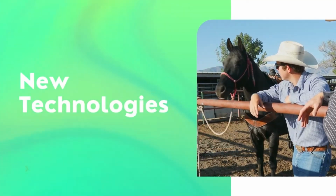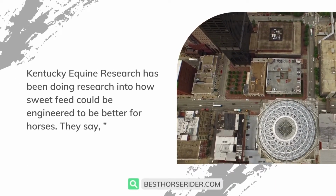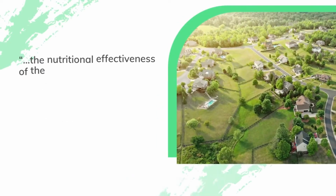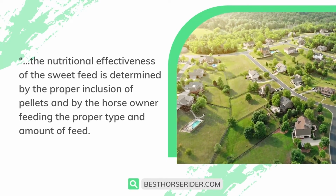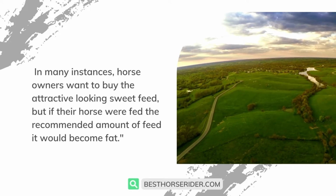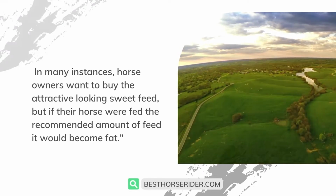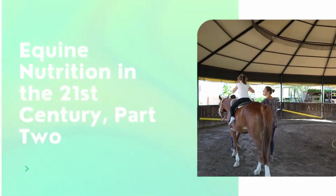New technologies. Kentucky Equine Research has been doing research into how sweet feed could be engineered to be better for horses. They say, the nutritional effectiveness of the sweet feed is determined by the proper inclusion of pellets, and by the horse owner feeding the proper type and amount of feed. In many instances, horse owners want to buy the attractive-looking sweet feed, but if their horse were fed the recommended amount of feed it would become fat. Garter, Equine Nutrition in the 21st Century, Part 2.